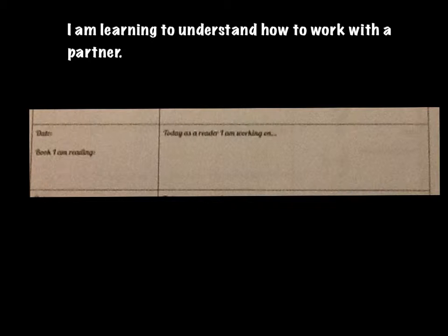Starting today, we're going to be choosing books that we will read with our partners. So let's fill out our reading learning intention for today. The date is 9/22. Leave your book that you are reading blank because you have not chosen your partner book yet. You'll be doing that after the mini lesson.